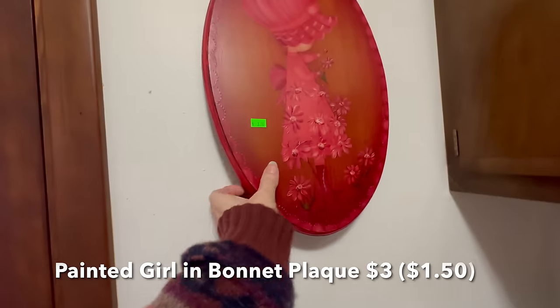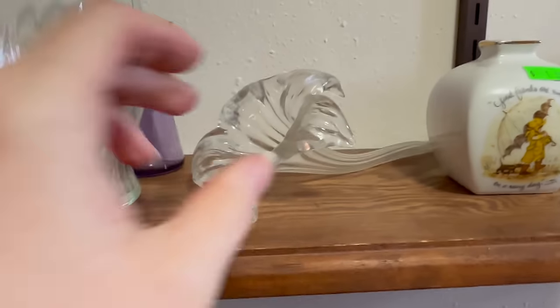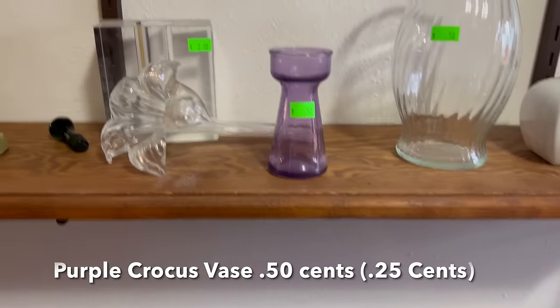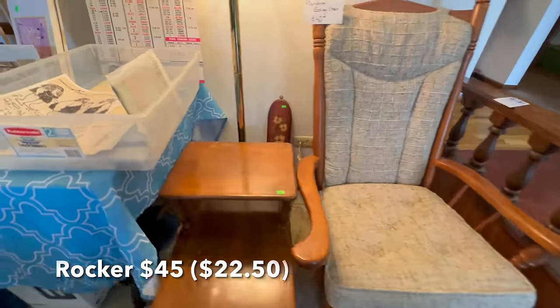I also got those salt and pepper shakers. And this darling little Holly Hobby-like painted girl. It was half of $3, was only $1.50. And look at the price on that, 50 cents, and it was half off. I definitely grabbed that.